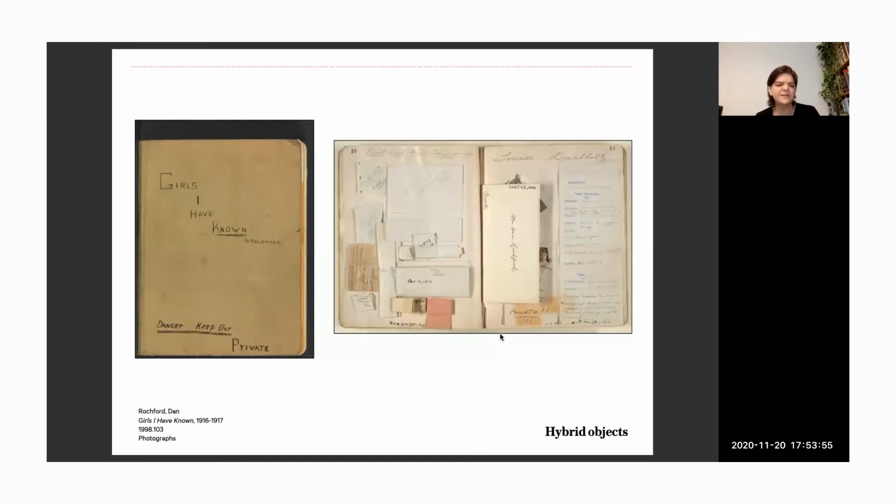So these are 5 examples of the many, many different album structures that have this sort of hybrid nature of an album structure and the photographic contents, not contending with each other, but creating preservation challenges for each other.